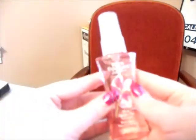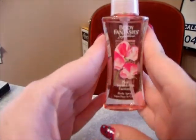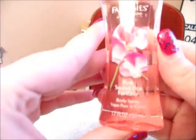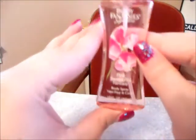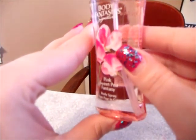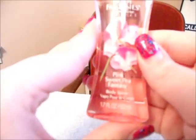And then this one also came from Body Fantasies. It is Pink Sweet Pea Fantasy, and it's sweet pea scented. And I only got one bottle of this. I got it as a Christmas gift this past Christmas. And it came from my local Walmart.